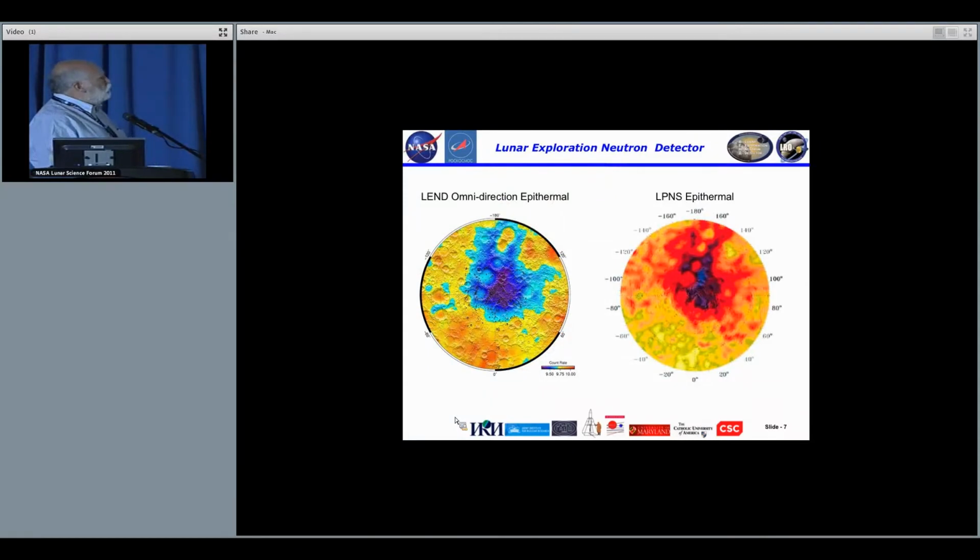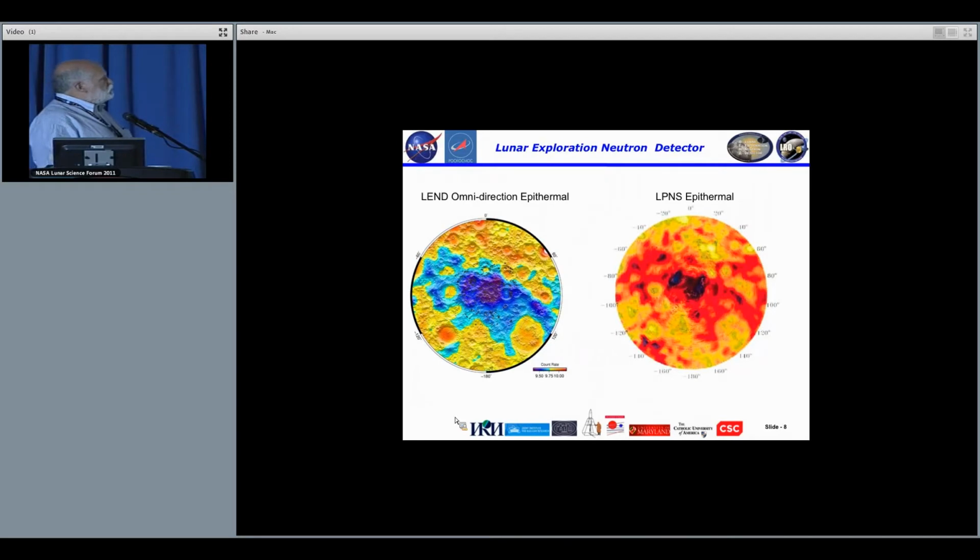Here's a map of the north pole of the moon, where we're taking the LEND data with the omnidirectional, in other words, the uncollimated sensors, and comparing them to the data of the Lunar Prospector neutron spectrometer from their uncollimated detectors. Unfortunately, the color palettes aren't the same, but if you look carefully, you can see that the maps really are very, very similar. Essentially, the LEND omnidirectional neutron sensors are performing pretty much identically to the Lunar Prospector sensors. This is a similar comparison at the South Pole, and again, you can see that the general big low trough that's found with Lunar Prospector can also be seen with the omnidirectional LEND sensors.